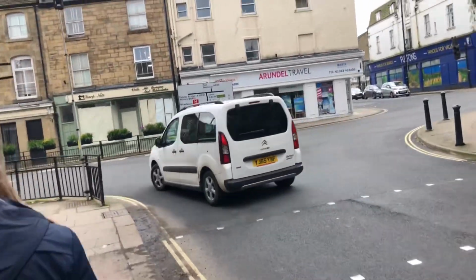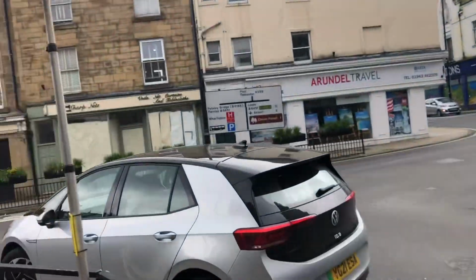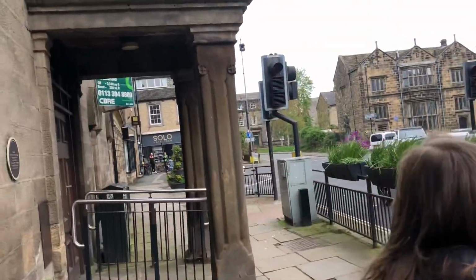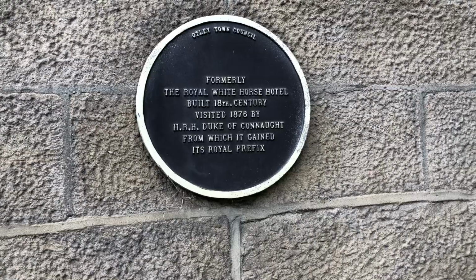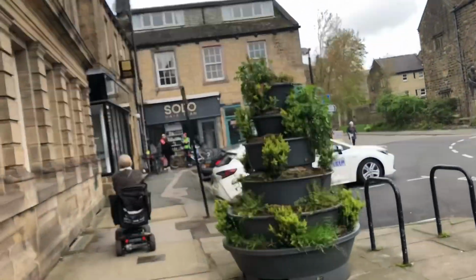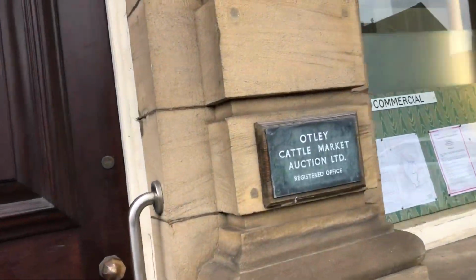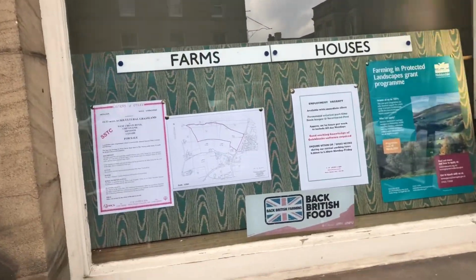There is still a big cattle market in Otley. Also car boot sales every Sunday, down the far end over that way. So this one here is formerly the Royal White Horse Hotel, built 18th century. Oh no, a big porchway for the cyclists and that. The old cattle market, Otley Cattle Auction Limited. This is still more of a farm sales place, this place. They sell land and farms.